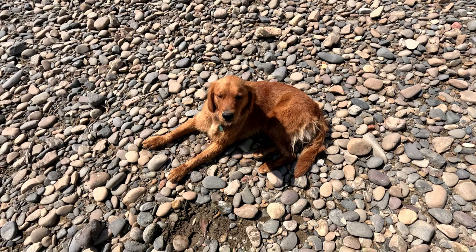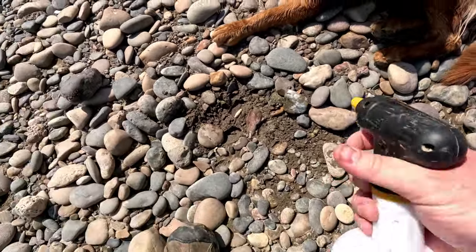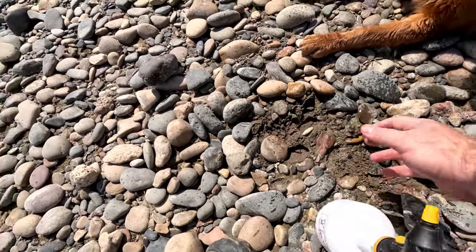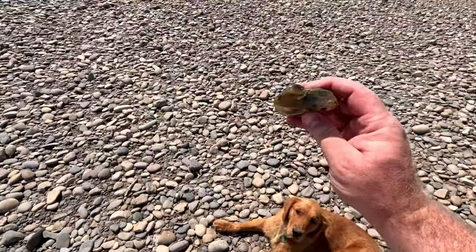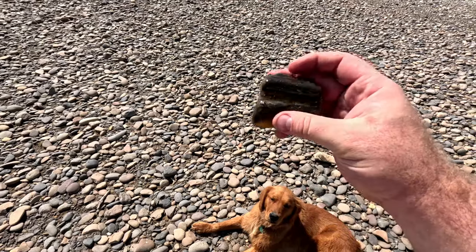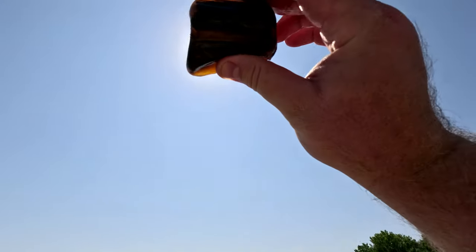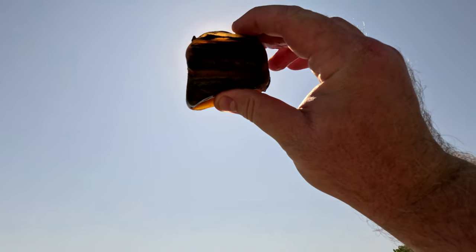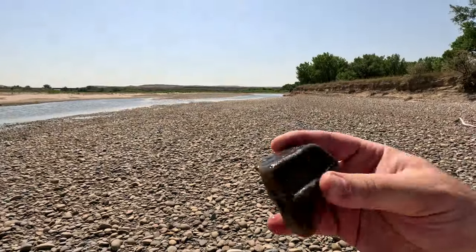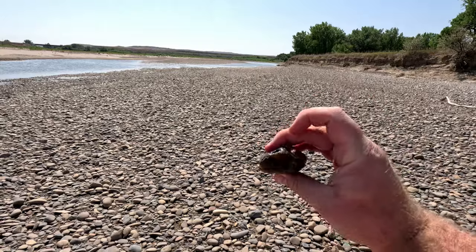Getting tuckered out. What do we got here? This side looks like agate and water line. This side looks like wood. I think it's agatized wood with dendrites? Water line? I don't know. It's agate.